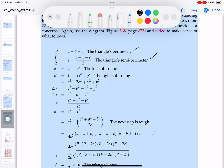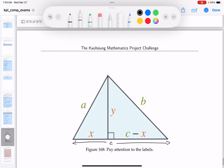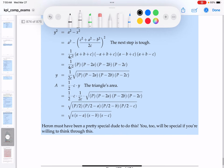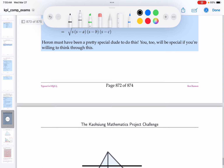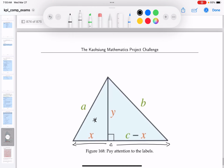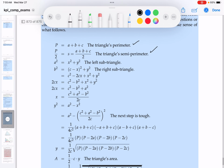All right. The next thing I want to do is the left subtriangle and see if that makes sense. Now, this is the left subtriangle over here. And what are they talking about over here? Let's go back. Oh, they're talking about the Pythagorean theorem. That makes sense. It's a right triangle, by the way. X squared plus Y squared is equal to A squared, right? Makes sense. Let me show you where that is, right over here, right?